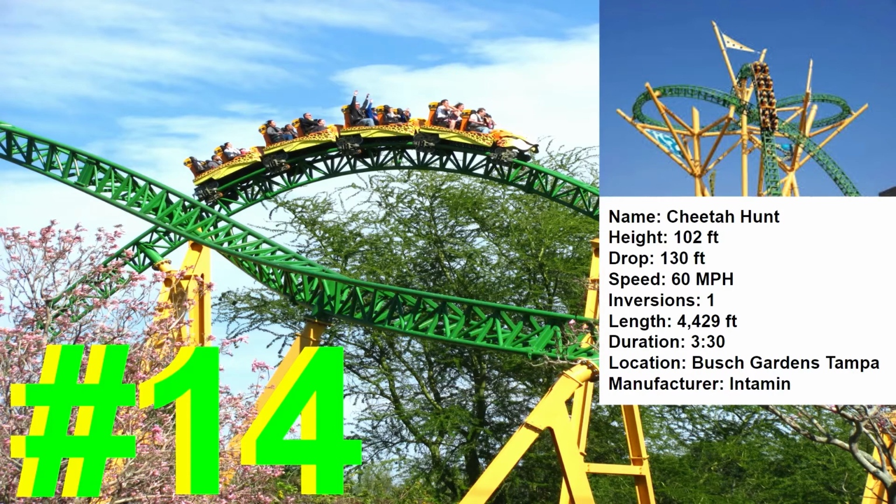And it also helps that you have some cool theming. I don't know why, I just love African theming. It just looks cool in my opinion. And just watch my Ready to Begin Planet Zoo series. But yeah, also, having the cheetah enclosure right next door to this was really cool. And yeah, I just love Cheetah Hunt. It's such a picturesque coaster as well. You can see it from almost anywhere in the park, because it just goes all throughout it. Anyways, there you go, number 14, Cheetah Hunt.